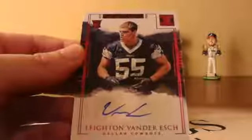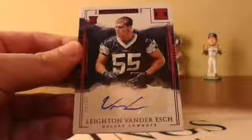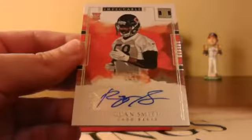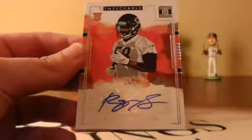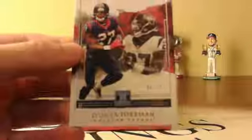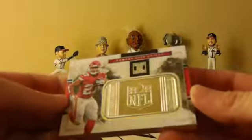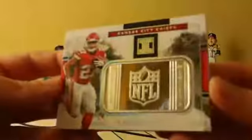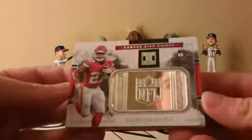Leighton Vander Esch, auto, 4 of 49, Cowboys. Roquan Smith, auto, 55 of 75, Bears. I think the call was number 10. Deontay Foreman, 64 of 75, Texans. And that leaves us with Kareem Hunt, the thickest card I've ever seen in my entire life. Silver, 14 of 15 to the Chiefs. One troy ounce of silver. Might be hard to see the numbering, but it's 14 of 15.